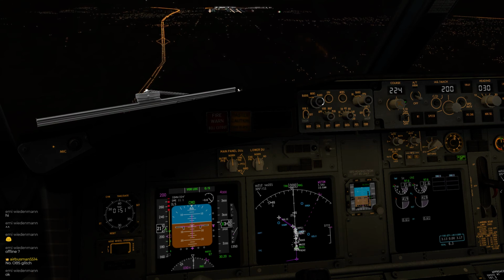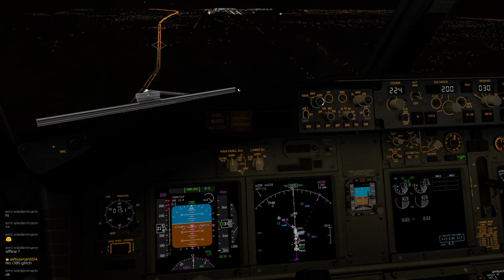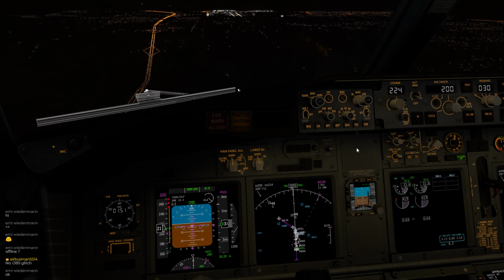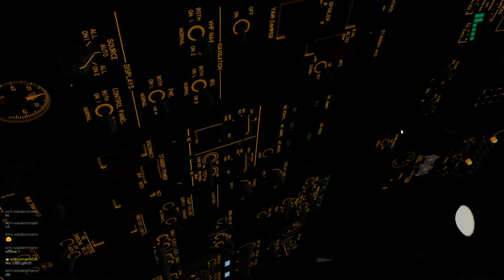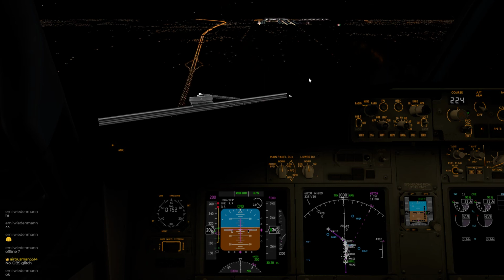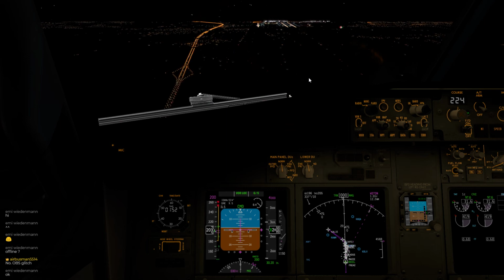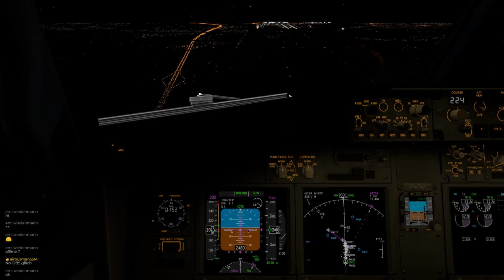UPS 1384 heavy, Memphis Airport at your 12 o'clock and 11 miles, report in sight. Looking for UPS 1384 heavy. Alright. UPS 1384 heavy, cleared visual approach on the 36 right. Visual 36 right, UPS 1384 heavy. Number 9999, was that you checking in? Yeah, 99. Alright. Okay, 9999.